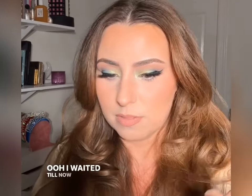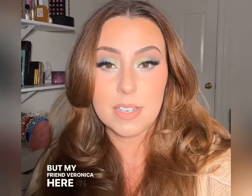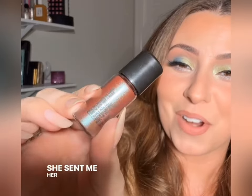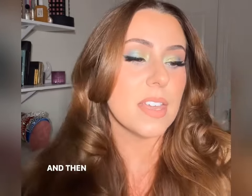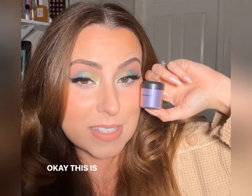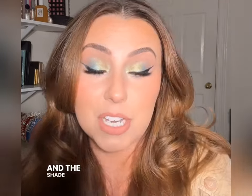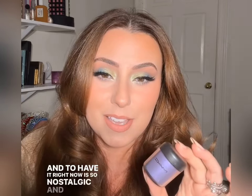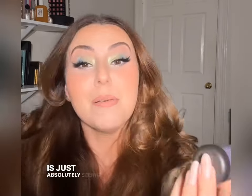Ooh, I waited till now to show you, but my friend Veronica here in our family of makeup maniacs, look what she had. She sent me her MAC Blue Brown and then this extra large tub. I forget how big these used to be. Okay, this is a discontinued shade from MAC and the shade is Violet. And I remember when I first started makeup, I forgot how I got it. I think somebody gave it to me because they purchased it and they were never going to use it. I fell in love with this pigment and to have it right now is so nostalgic and my makeup heart is just absolutely singing for sure.